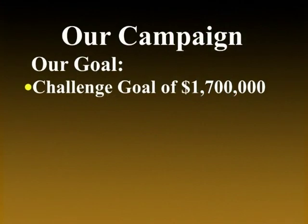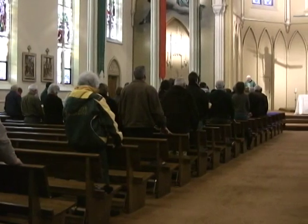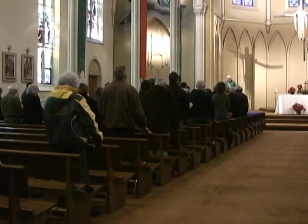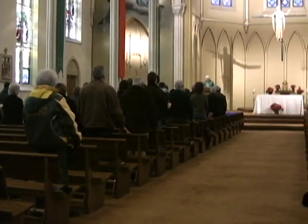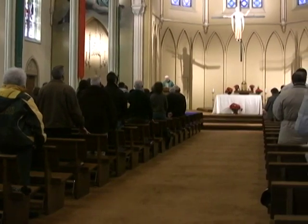A challenge goal of $1,700,000 has been set, which, if met, will allow us to also repair and repaint the interior of the church. To meet the needs of our donors and keep the accounting clear, St. Bernard will set up a special capital campaign account so the funds raised would stay separate from other operating funds and be added to our current steeple fund.